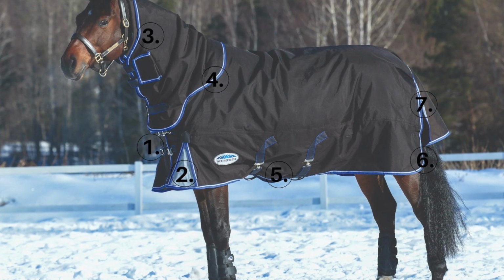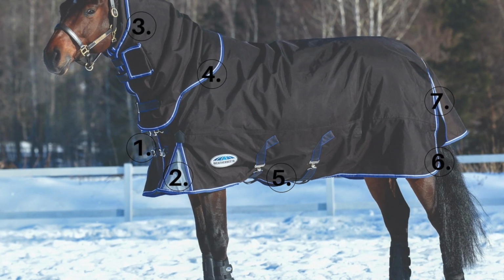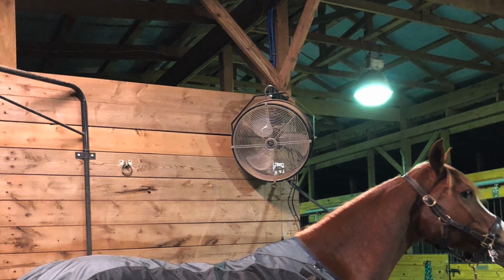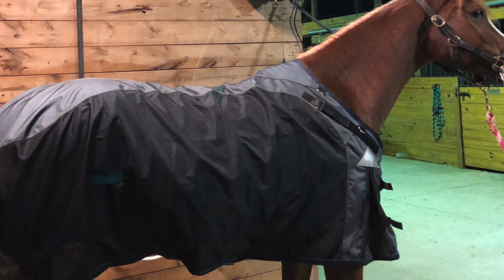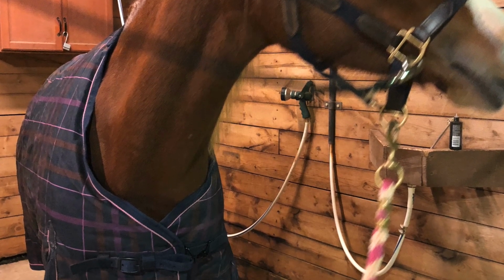Number three, if the blanket gets wet, it's going to be a problem. A wet blanket on a cold horse does no good. And number four, the blanket can hide weight loss, skin conditions, rubs, injuries, and other issues like that. So you definitely want to be checking under that blanket regularly.